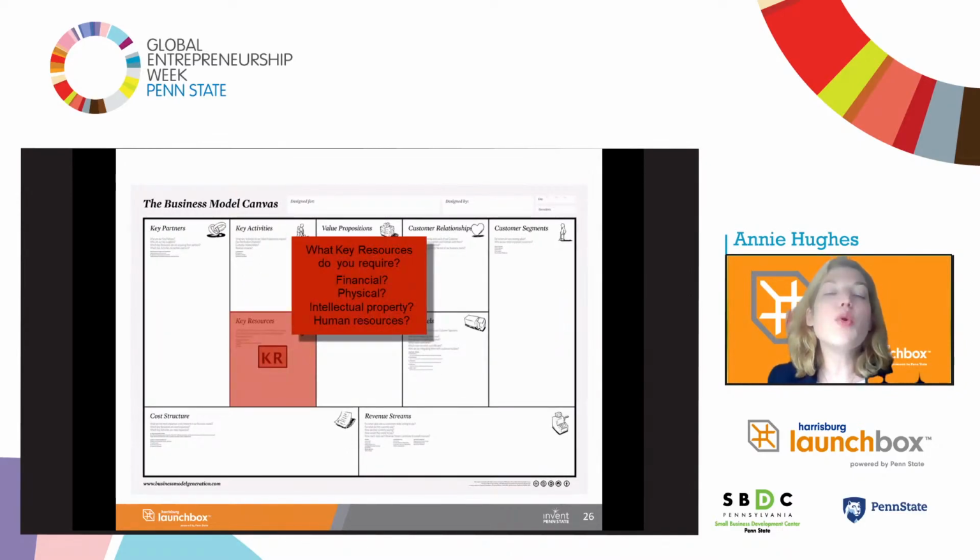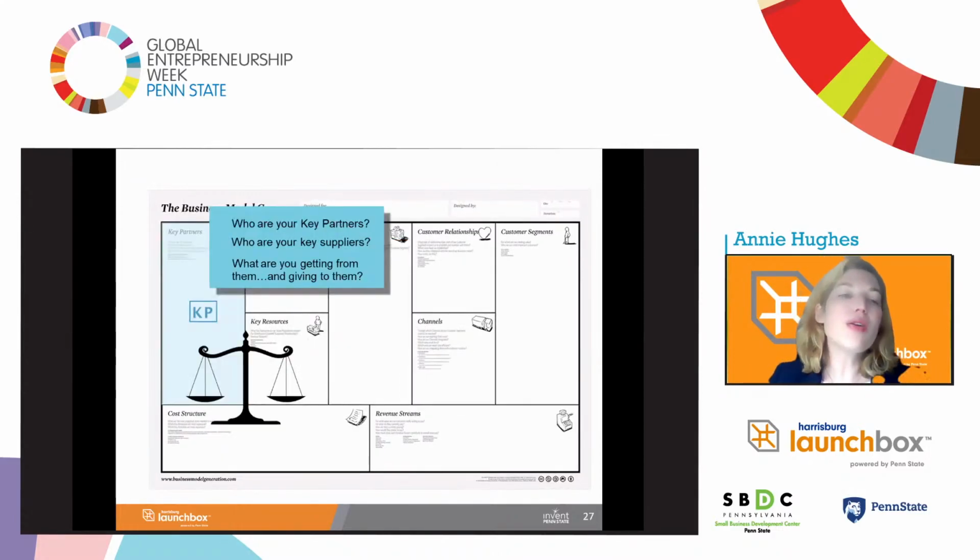Resources refer to what is required in order to supply those key activities in order to create that value. So what are the inputs to the process to produce the value? And partners, look at that as a resource. It might be suppliers, but who's required to be partnered with you in order to produce the value?